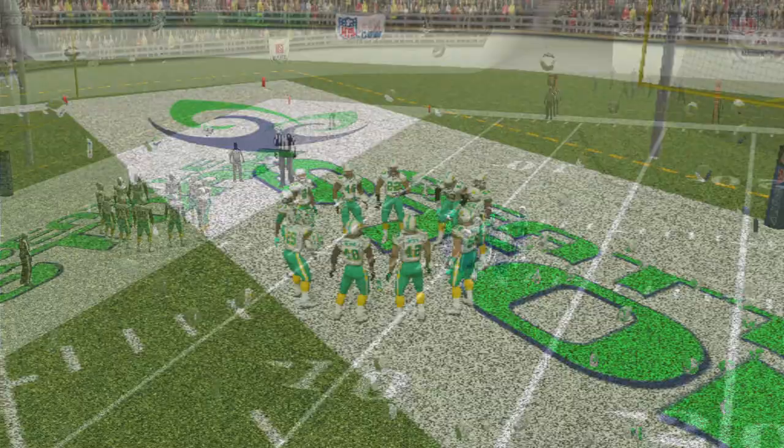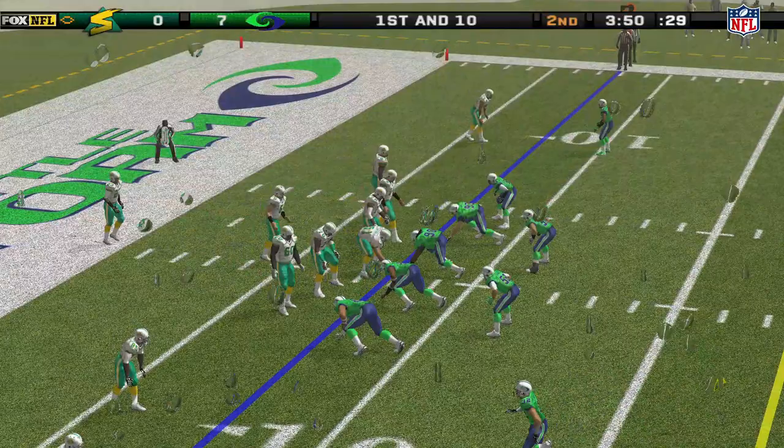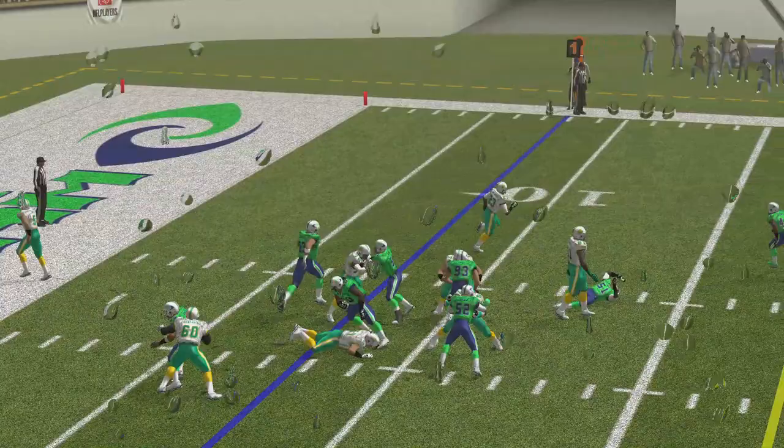First and 10. Ball on the 8-yard line. All right, now. Watch each other back. Stay at home. Let's ride, man. Set. He tucks it away. Mitchell is there for the tackle at the 14.